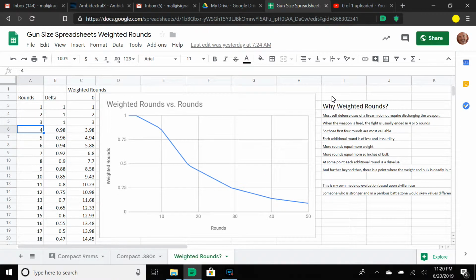Now, why am I weighting rounds? Well, of course, it's the whole incremental utility. Most self-defense uses of a firearm do not require discharging the weapon. And when the weapon is fired, the fight is usually ended in 4 to 5 rounds. So those first 4 rounds are the most valuable. Each additional round is of less and less utility. More rounds equal more weight. More rounds equal more square inches of bulk. At some point, each additional round is a disvalue.